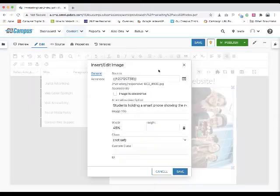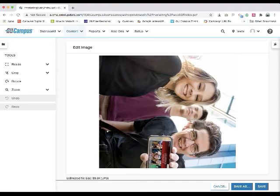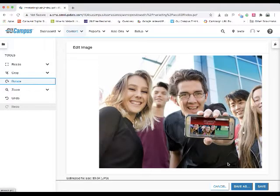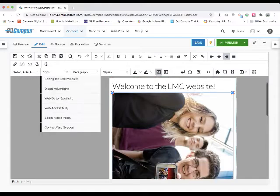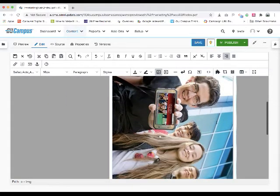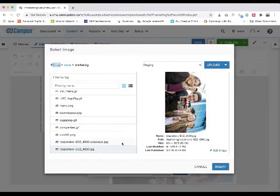So if you wanted to edit an image, you go up to here, you click on the image that you wanted to insert, and over in the lower right hand corner is that edit image thing. And I'm going to rotate it again back to here. And if I click save and I click insert, save again, come down here, it's still rotated. It's so annoying.